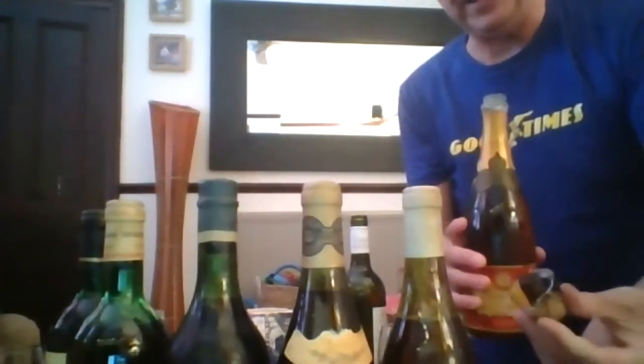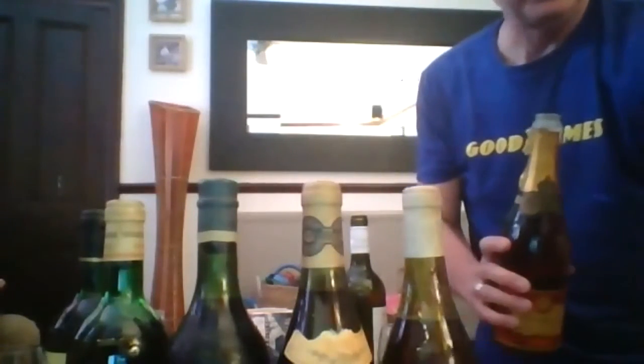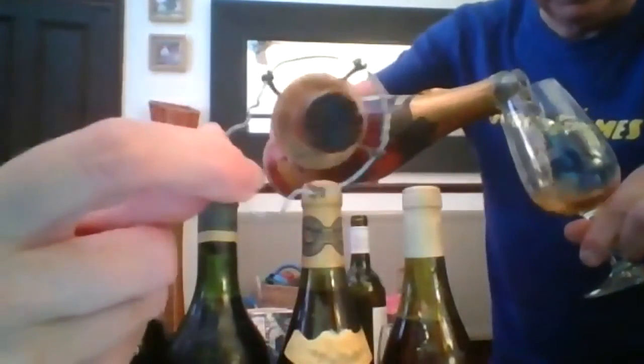Right. And oh, there we go. Just nothing in there, no fizz. And there's the cork. Let's have a look at that. Okay, right. So we're going to try this out. That's your old glass, is it? Right. Look at that colour. That's a nice amber colour.